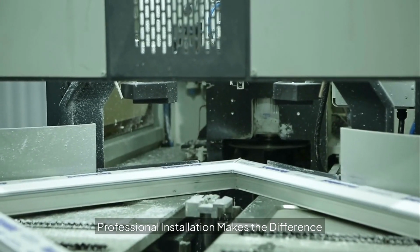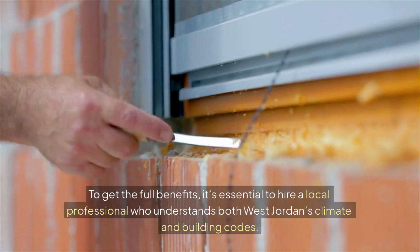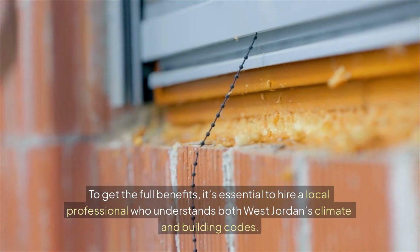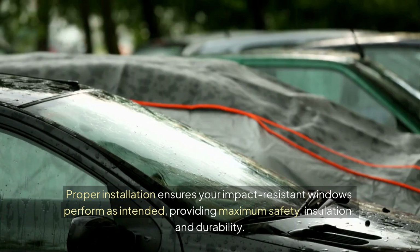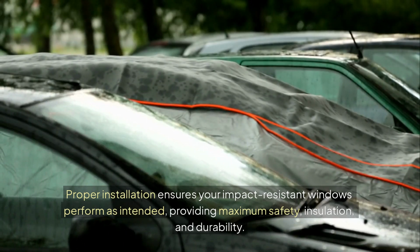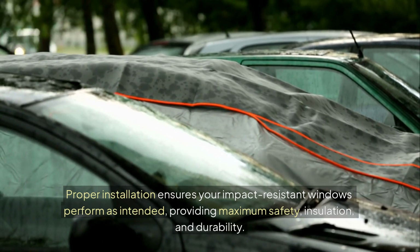Professional installation makes the difference. To get the full benefits, it's essential to hire a local professional who understands both West Jordan's climate and building codes. Proper installation ensures your impact-resistant windows perform as intended, providing maximum safety, insulation, and durability.